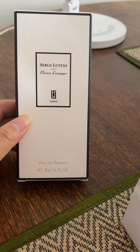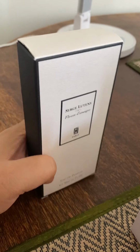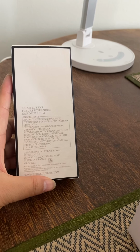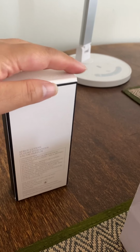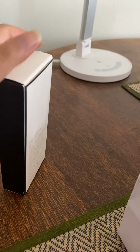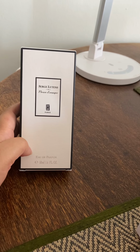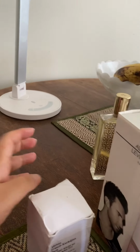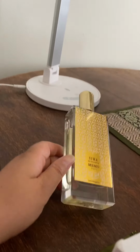This is a Serge Lutens Fleur d'Oranger. It's a really beautiful orange flower, and I think it might have a weird note of like cumin or something in it. Anyways, I never sprayed this. I only took off the round thing instead of using the sprayer, and dabbed it on my skin once. It was fine, but I have other orange flower perfumes that I like better.